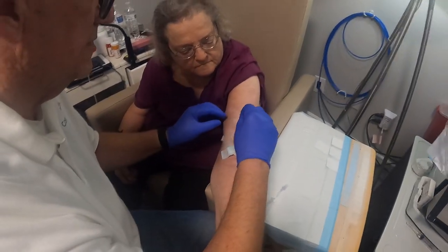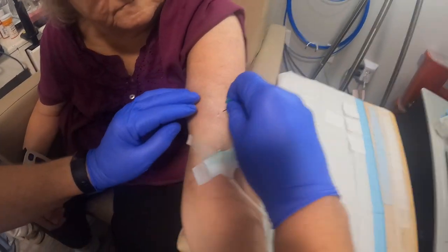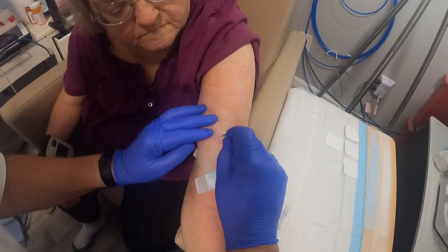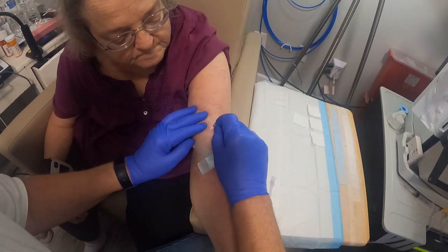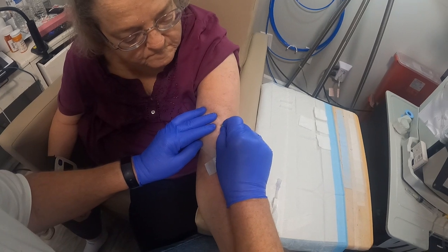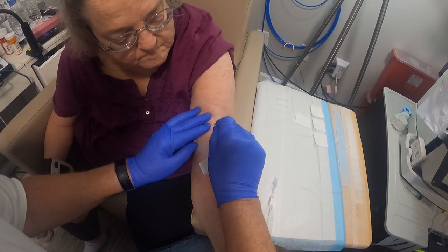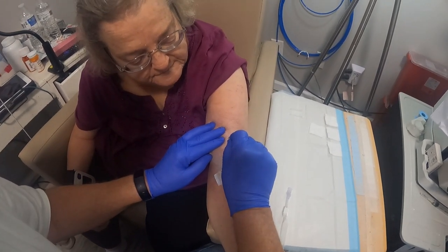This one, we know that the vein is deeper than the artery, so you have to stand this up. And there's an angle we go at. Good. You're in.